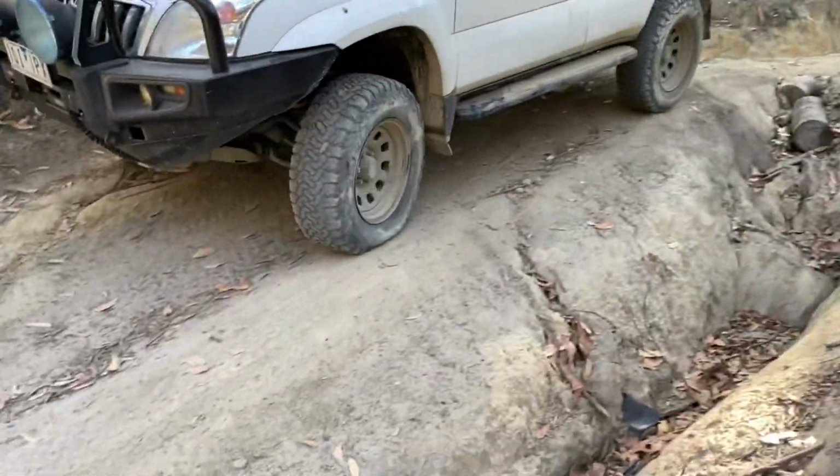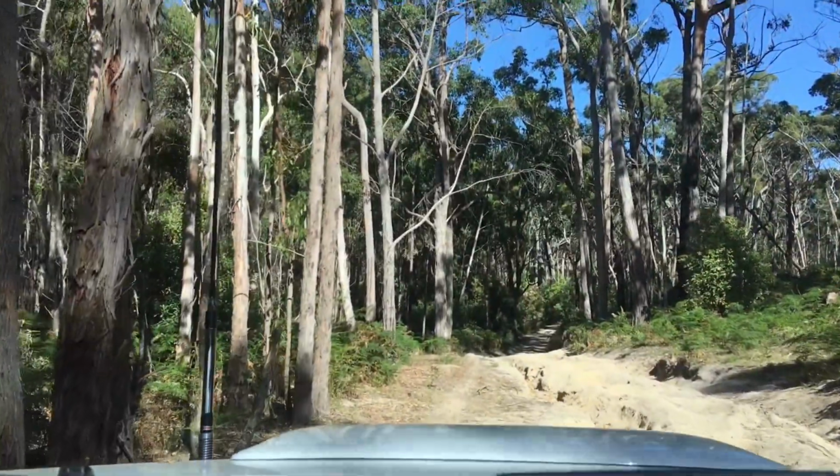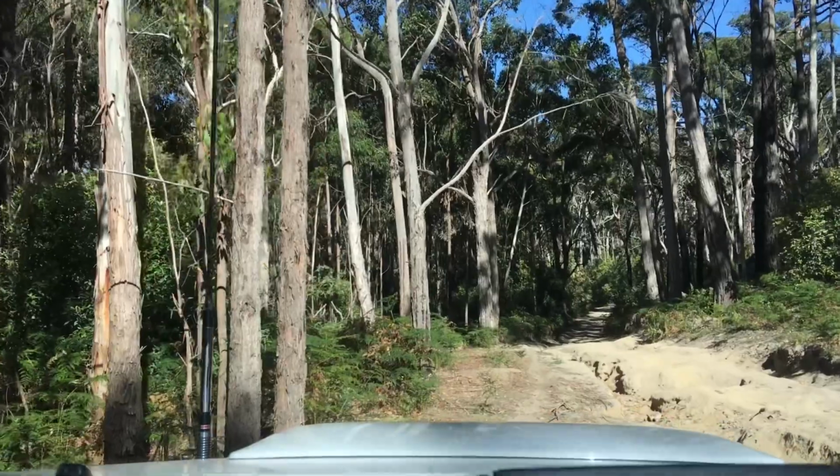Here we go, back in business. We've got air in the tyre. Happy days. What do we got down here? Yeah, you could straddle the washout. You could go right side. I think I'll go left side for now, without hitting that tree there.